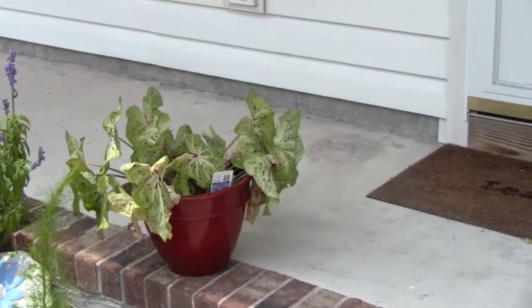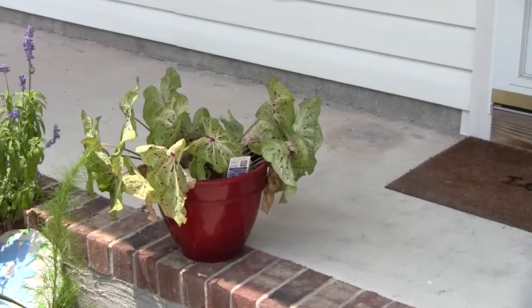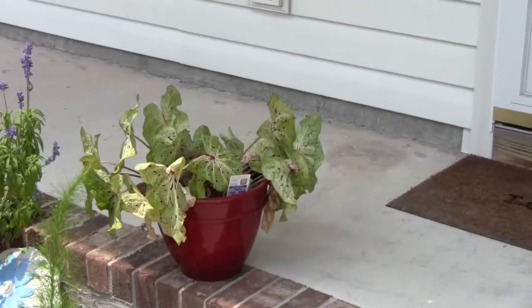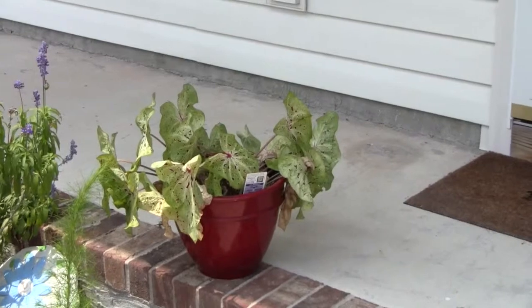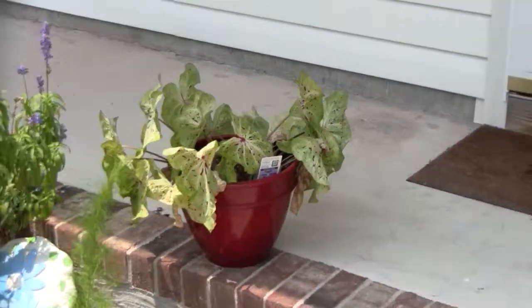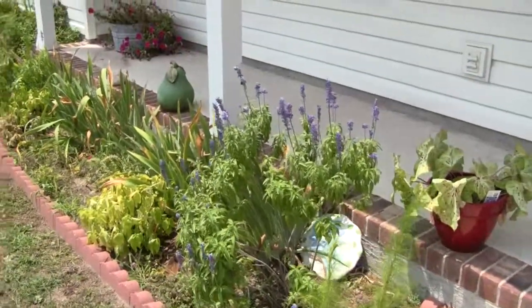That's my caladium. And that's another thing I used to hate, but this one I really like. I can't believe it's actually staying alive. It doesn't get much water sitting underneath the eave like that, the overhang. And I haven't watered it in a while, and it's still being quite persistent, so that's cool. I love that thing. Here is another garden full of weeds.